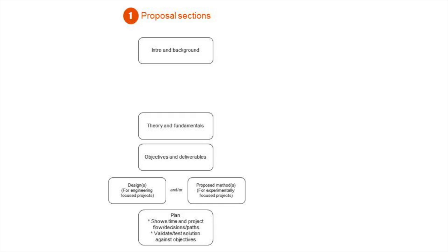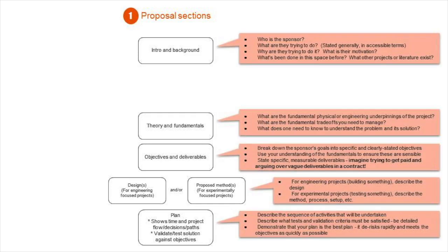And then you capture all of that in a plan, and a plan is something that describes a chronological sequence of events or a flow of events and describes the decisions that you're going to make as you execute the project. So we've got a whole bunch of details here. I'd encourage you to stop and read this.